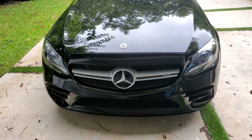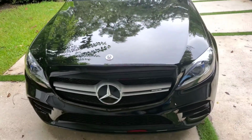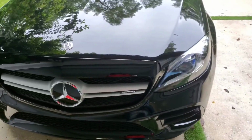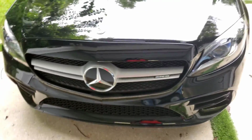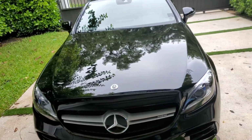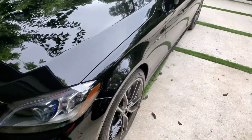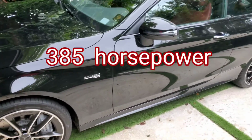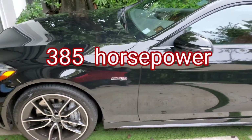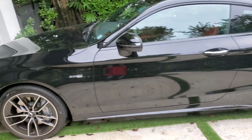Today, I'm gonna do a review on my YouTube channel of the Mercedes-Benz C43 AMG. Look at the grill, it's beautiful. Man, it's flawless. All black. Exterior, this is 19 inch wheels. It's beautiful, guys. Look at it.